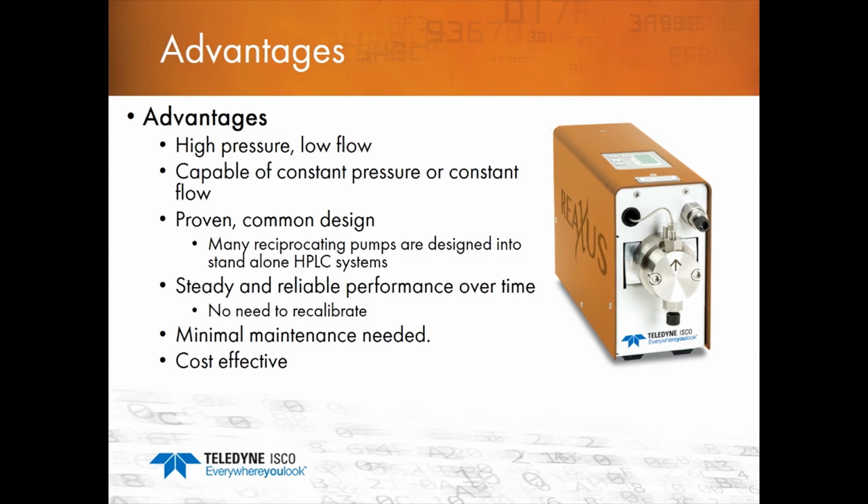So that's a consideration. You want to look at the fume hood or where you're putting this pump or the space you're going to need on the desk in the lab. It all comes into the conversation. As we stated, it's capable of constant pressure, constant flow. That's very important to know, that there's a lot of flexibility with a reciprocating type pump. A very proven, common design.